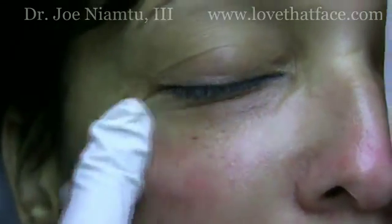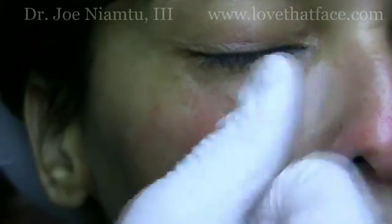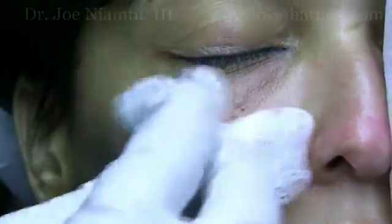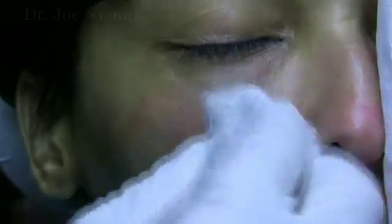So if you can remember, we had quite a deep trough right in this area, and this was flat. Now we filled that trough and we've got a nice curvature there. So she'll go to work tomorrow and be fine with it.